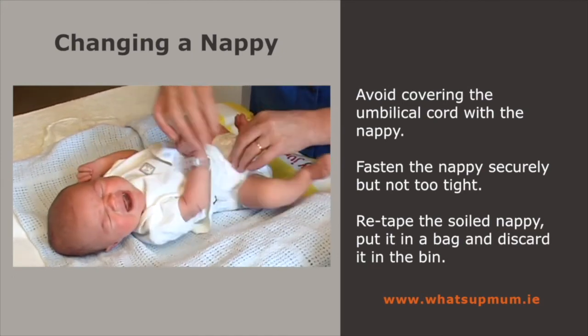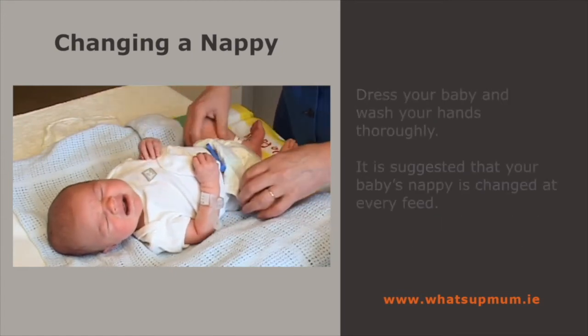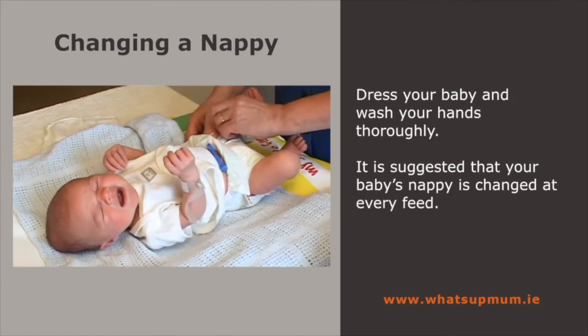the skin. Retape the soiled nappy around the contents, put it in a plastic bag and discard it in the bin. Dress your baby and wash your hands thoroughly.